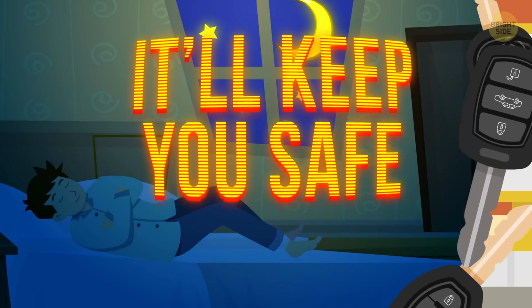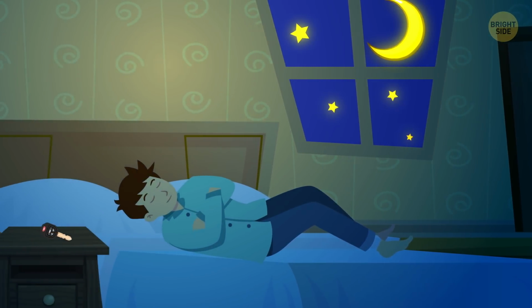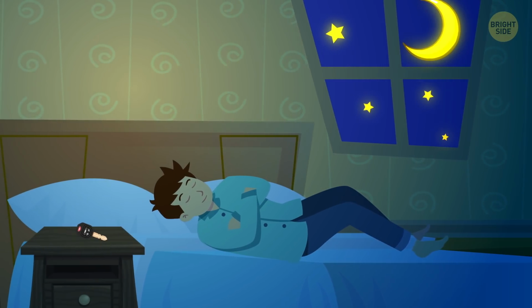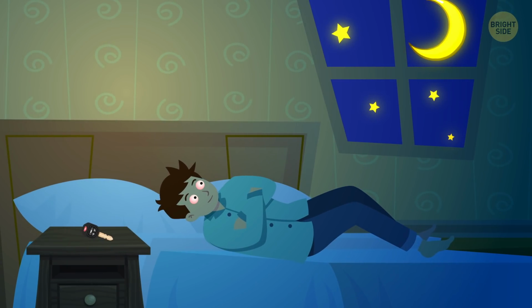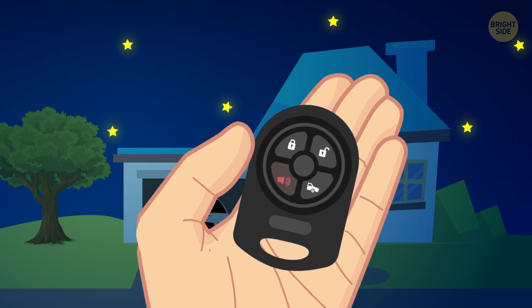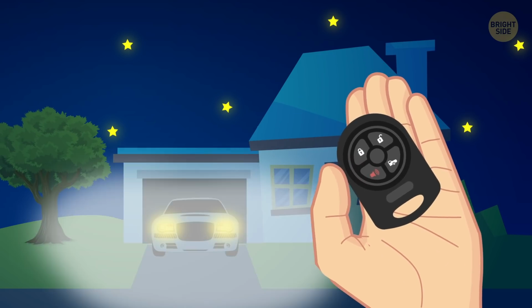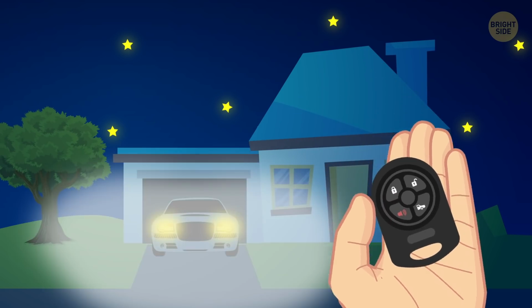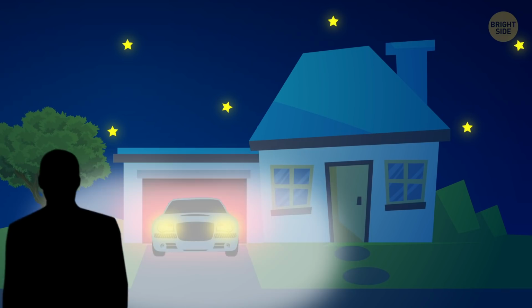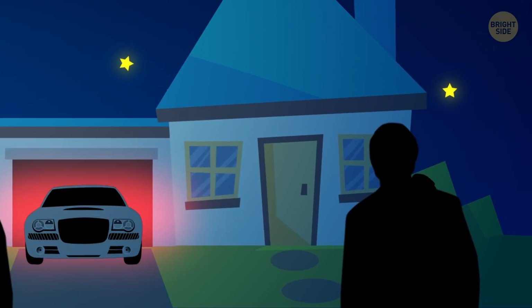It'll keep you safe. You've just lain down to take a nap and you've left your keys on your bedside table. Suddenly, you're woken up by a weird sound near your garage. But you can use the keys to respond. There's a panic button on most keys. When you press it, the car blares the horn and flashes both headlights and taillights. The loud noise will attract the attention of people on your street, and whoever was there will be scared away.